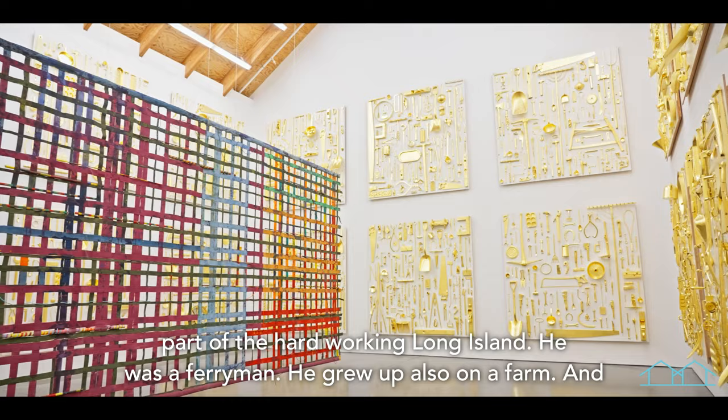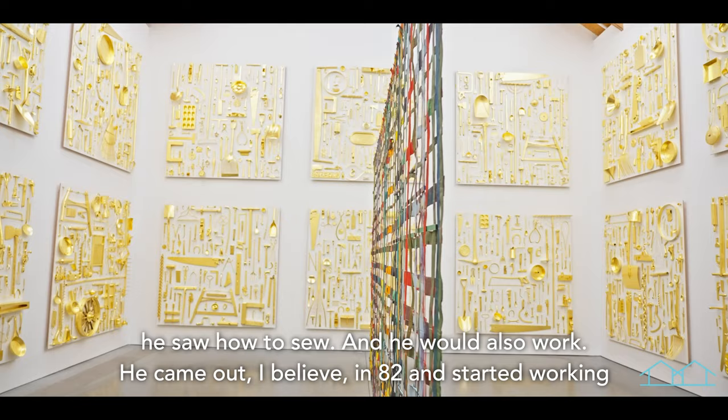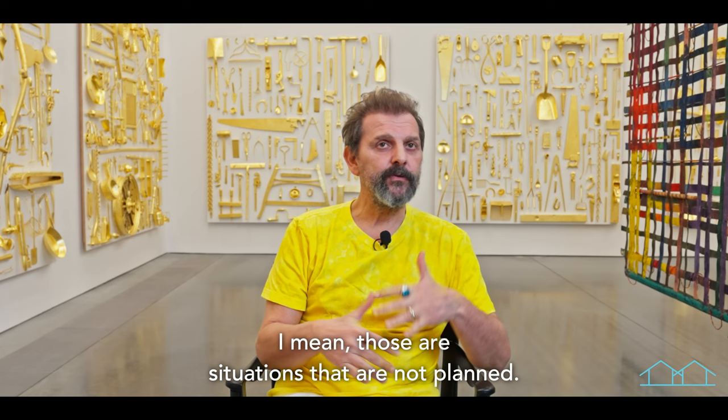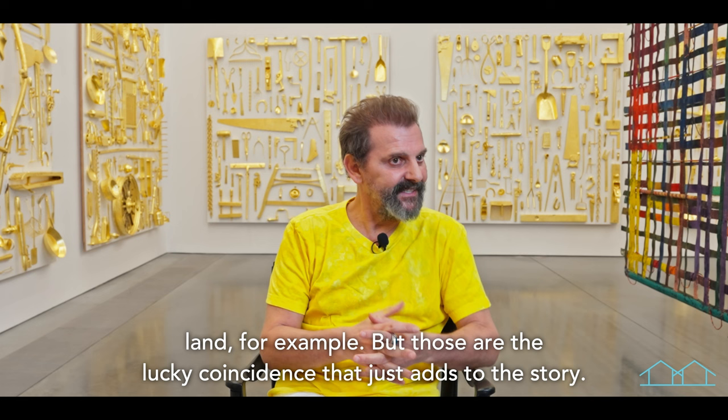His father died young, so he grew up with two sisters and his mother, and that's where he saw how to sew. And he would also work. He came out, I believe, in '82 and started working as a ferryman, and on the side he had also his studio. He never stopped working. And by chance, those are situations that are not planned. I didn't know that the Parrish was built on farmland, for example. But those are the lucky coincidences that just add to the story.